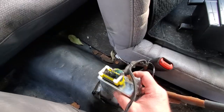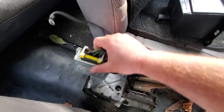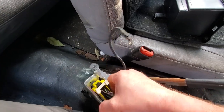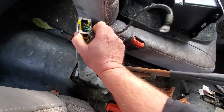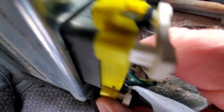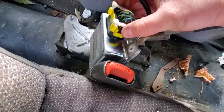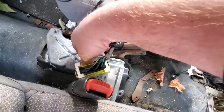All right, here we go. Let's see if I can do this one-handed. To remove the airbag sensor, just gotta pull up these white tabs. Come on, one hand. One hand, Dan, man. You can do it. There. Two tabs. And then you just squeeze the black tabs right here. Push these in and pull. Ta-da! There we go.